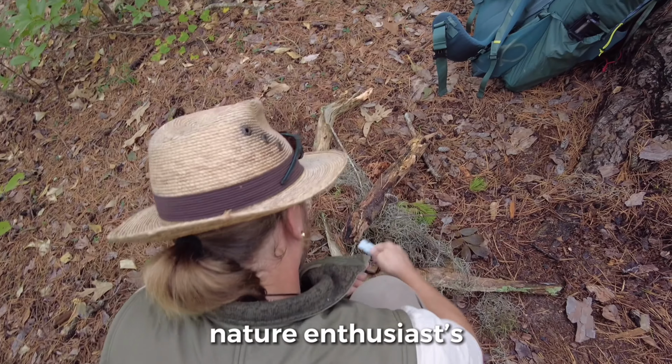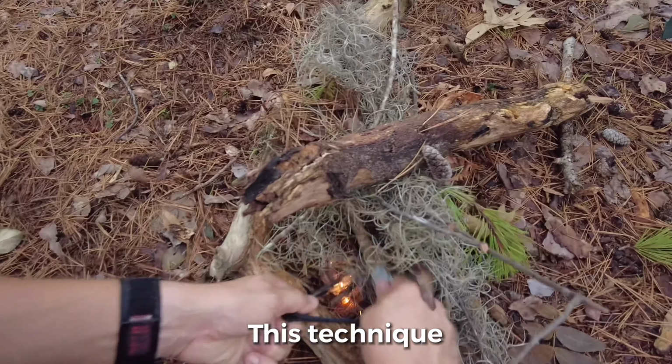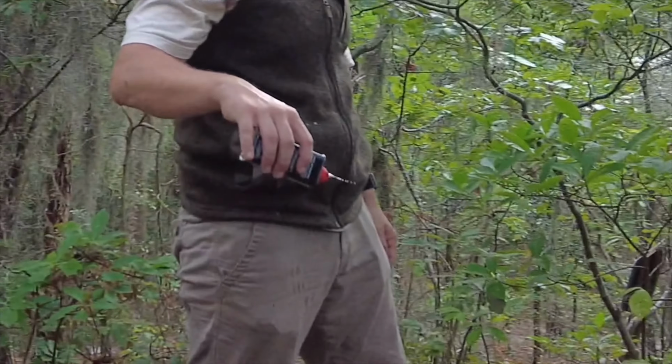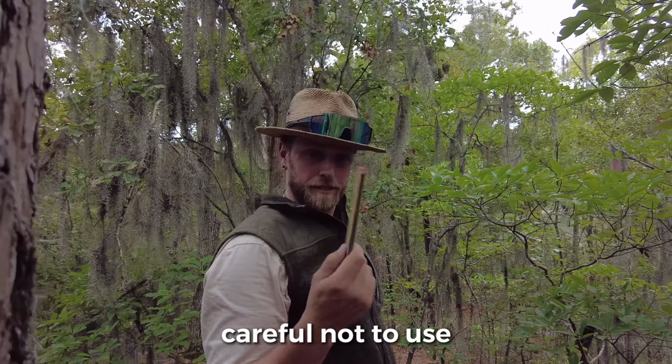Another method that nature enthusiasts like to use is the old flint and steel, or nowadays, magnesium rods. This technique requires quite a bit of practice. When all else fails, there's no shame in using some kind of fuel like lighter fluid. Just be careful not to use too much.